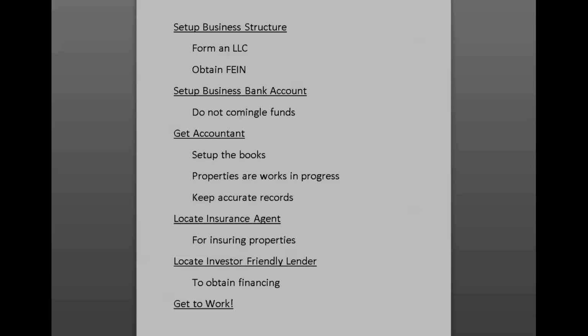Keep accurate records. That is very important. Be very well organized. Keep your books tight. Make sure you get all of the information in there and recorded and accounted for in the proper place where they go. It'll make your life easier, and it'll make keeping your projects in line easier because you'll know exactly where you're at.